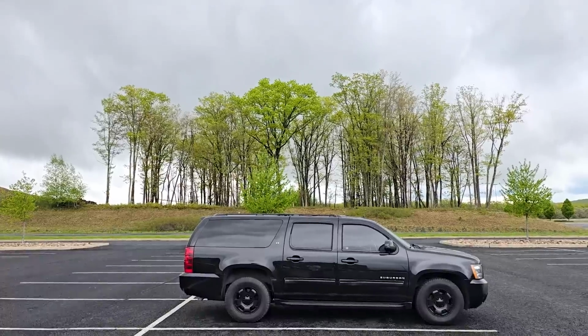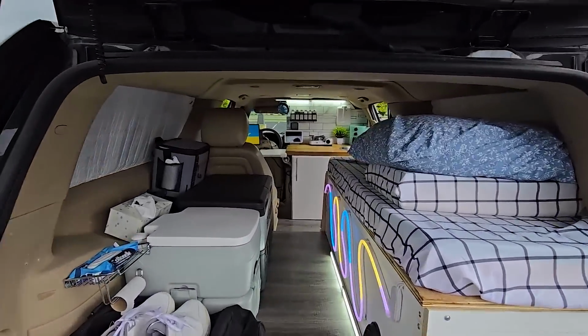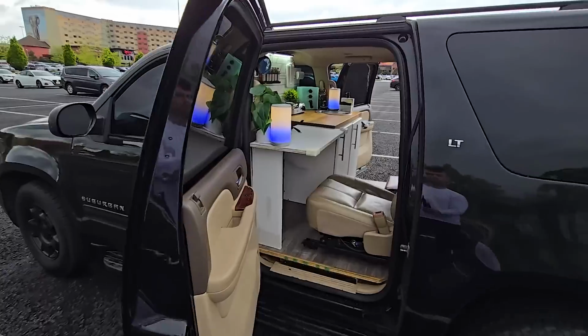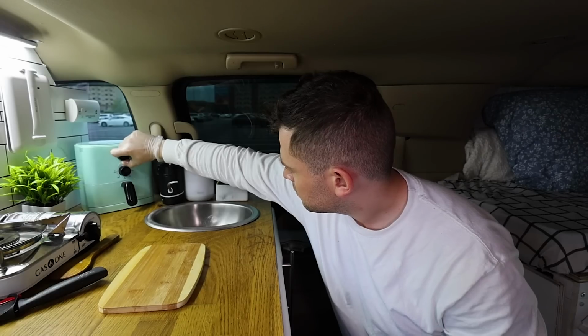It's a black SUV with black wheels and the windows are tinted, but I'm not a cop. I'm a YouTuber with a nursing degree, honestly trying to figure my life out. And I just remodeled the inside of this camper with a brand new, fresh look. So I'd love to give you an update tour and then we can try to bake something inside the car using an air fryer for the first time.